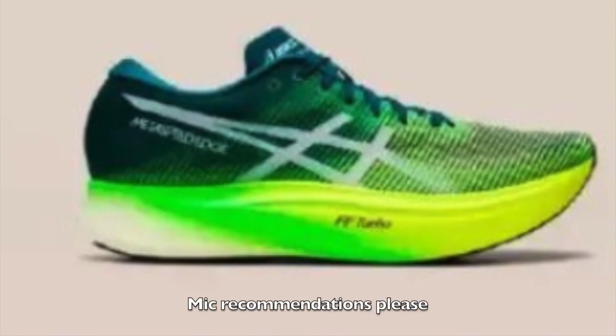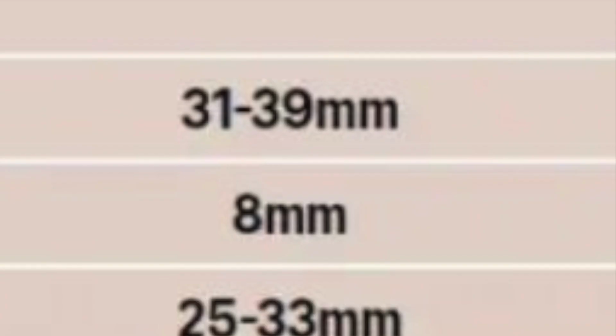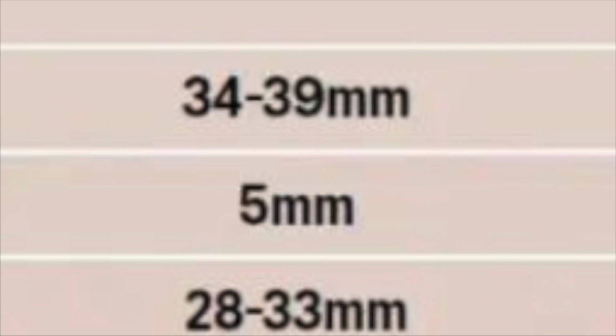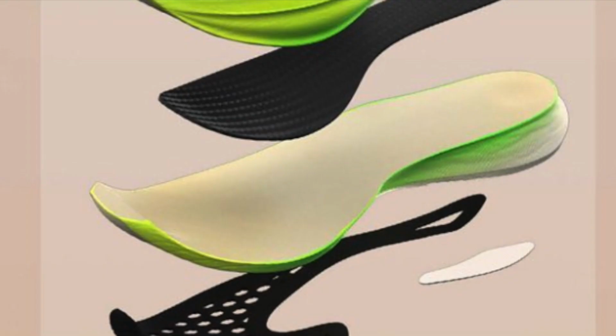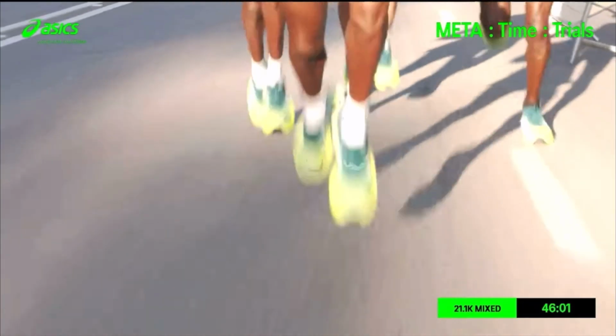So onto the Metaspeed Edge Plus. The things we know is that it is a 39mm stack height with an 8mm drop, compared to the Metaspeed Sky Plus's 5mm drop. It is also 5 grams heavier than the Metaspeed Sky. Also, the carbon plate is more of a V shape compared to the Metaspeed Sky, and it is lower towards the ground, especially in the forefoot, just to allow for a faster cadence.